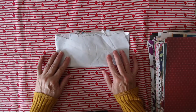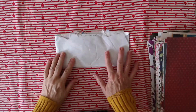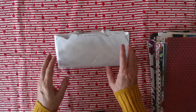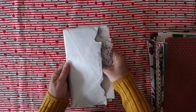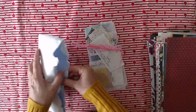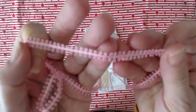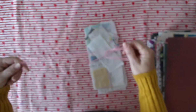I'll just show you the back of this envelope. This is from a friend. We do a sort of happy mail swap and send little bits and pieces to and fro because we both like journaling and art. And let's have a look what I've got sent this time. There are some nice bits and pieces in this one. That's it all. And this is lovely. I really like this edging. A little bit of pink, which is going to be useful for not only journaling.